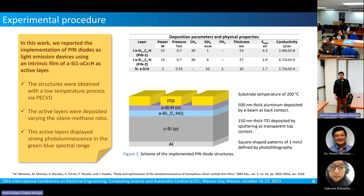Well, in this work, we report the implementation of PIN diodes as light emission devices using an intrinsic amorphous silicon carbide as the active layer. The structures were implemented with a low temperature process. The active layers were deposited following previously reported parameters, varying the silane methane ratio. And these active layers displayed a strong photoluminescence in the green-blue spectral range.